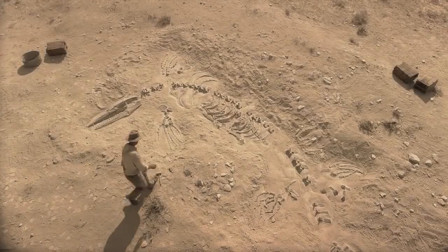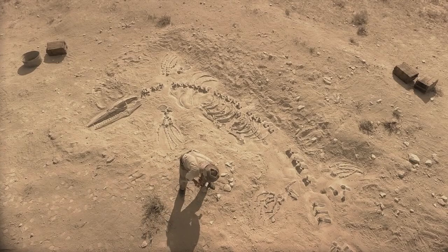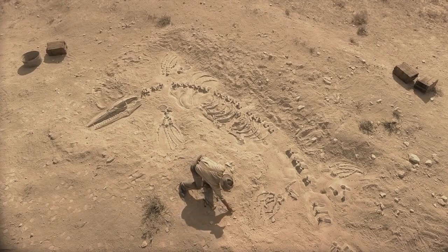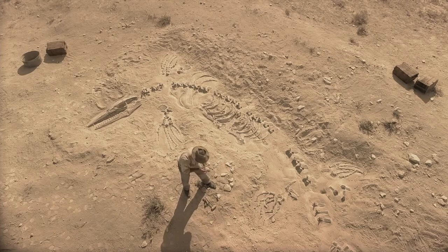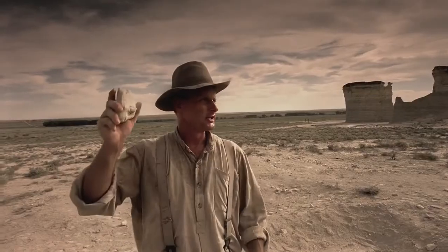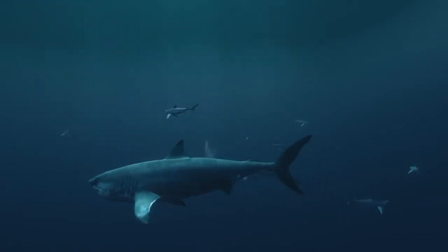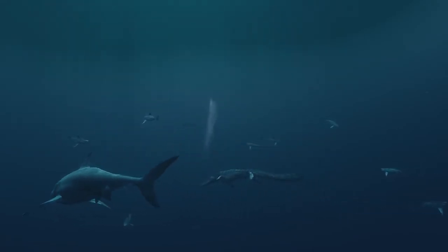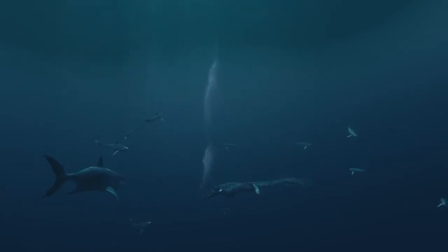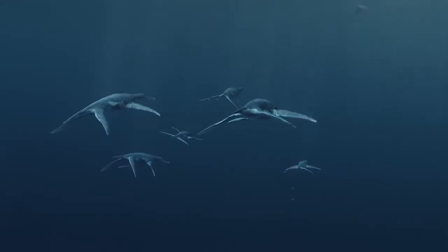But his story isn't over. His final fate was recorded in stone. A shark's tooth lay near the fossil. Look at this! The female moves on with the others. Soon, the scavenging will begin.